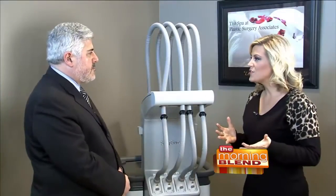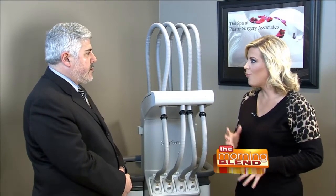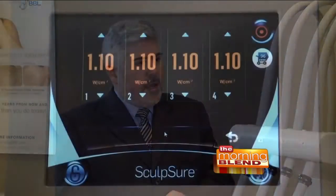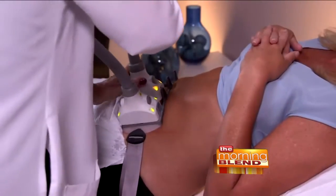So doctor, you guys are a full service cosmetic center, and you've got this exciting new technology called Sculpture. What is it? Sculpture is a technology that we have been looking at for about a year now. It recently became FDA approved in September, and we jumped right on it. It's essentially a new technology that does non-invasive permanent fat removal. That's exciting. You guys are the first ones in Wisconsin to have it.